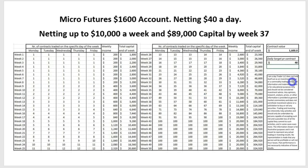What if you go for $40 a day? If you go with $40 a day, by week 37 you're netting up to $10,000 a week, and your capital has grown to $89,000 by that time. So you've got 89 grand in the bank, based upon netting only $200 a week, and every time you increase your capital by $1,600, you start trading an additional contract.